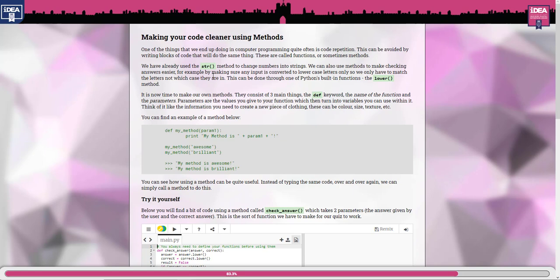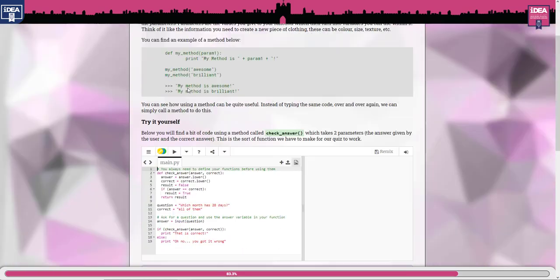It is now time to make your own methods. They consist of 3 main things: the def keyword, the name of the function, and parameters. Parameters are values that you give your function, which then turn into variables you can use within it. Think of it like information you need to create a piece of clothing. These can be a color, size, texture. You can find an example method below.